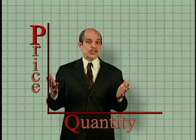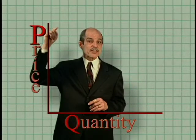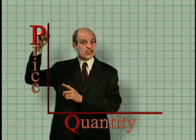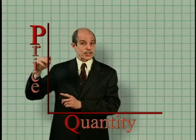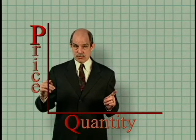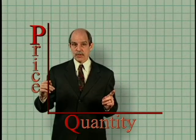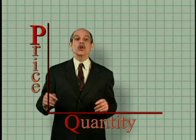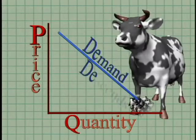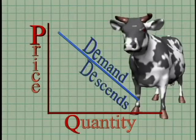The demand curve is just the opposite. If the price of an item is high, then the quantity that buyers will purchase is small. As the price goes down, the quantity buyers will buy increases. Seems obvious enough. The resulting demand curve slopes down. Demand down.